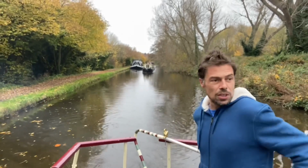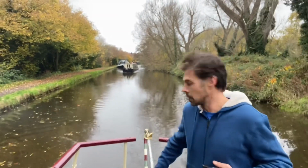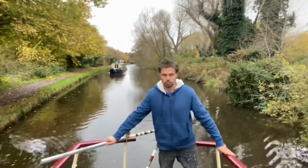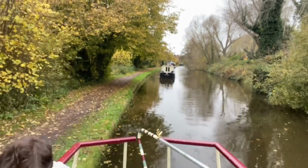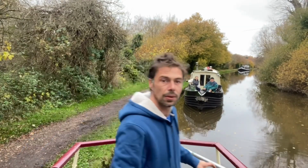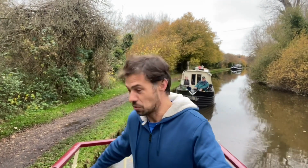Well, that wasn't long before the first lock. Okay, Rob, there's a lock here. Guy in front's left it with the gate open, lock empty. My back's still a little out, well, a lot out still, so Rob and his mates are doing most of these locks, which suits me perfectly.